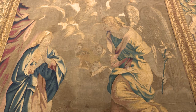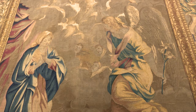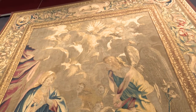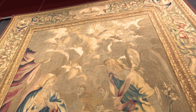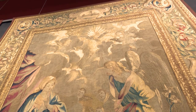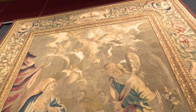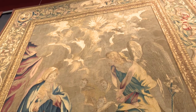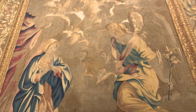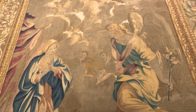The golden light around there, that's all in silk. It's a sort of sheeny, shiny, lively silk, and I think it does heavenly light pretty well. So we've got the main narrative scene there, but then if you look beyond it, each of these has got a big frame around it.